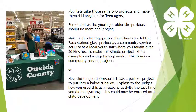Or you can talk about how the tongue depressor art was a perfect project to put in a babysitting kit. Explain to the judges how you used this as a relaxing activity the last time you did babysitting. This could now be entered into child development. Now, I'm not trying to say that teenagers cannot do art projects. What I'm simply trying to explain here is how you can take a simple project and advance it up to the next level.